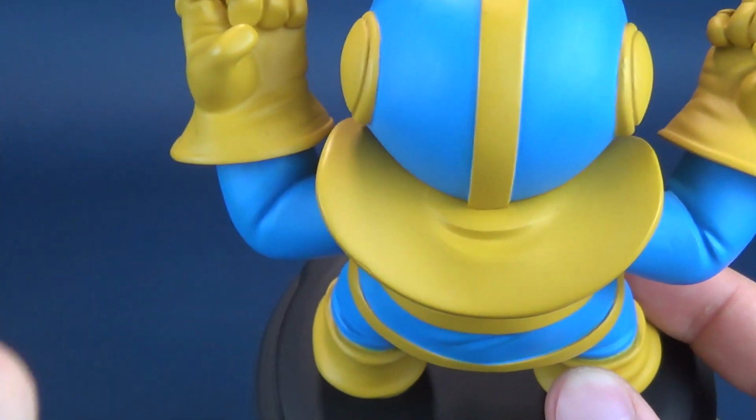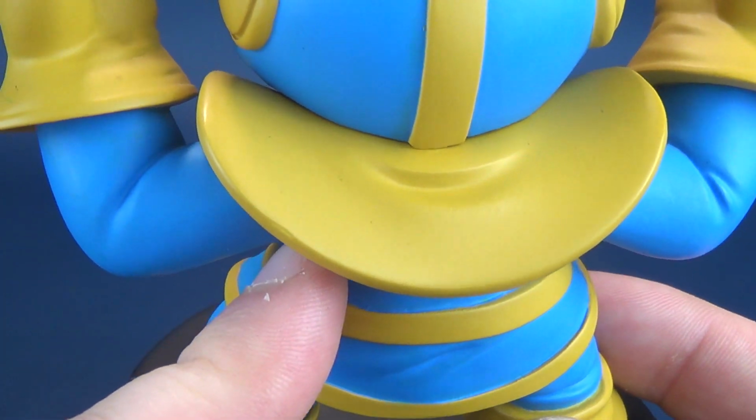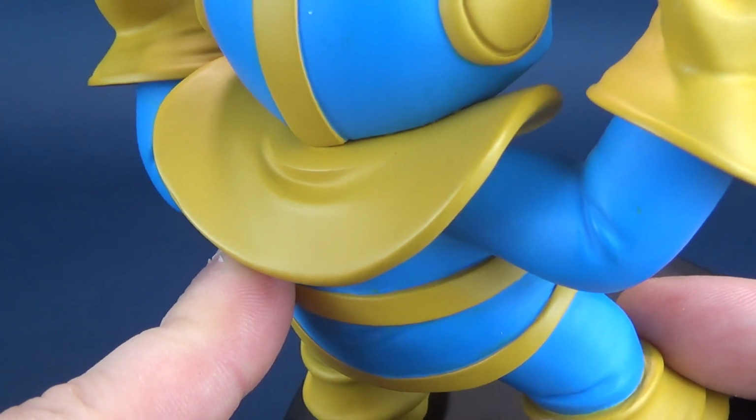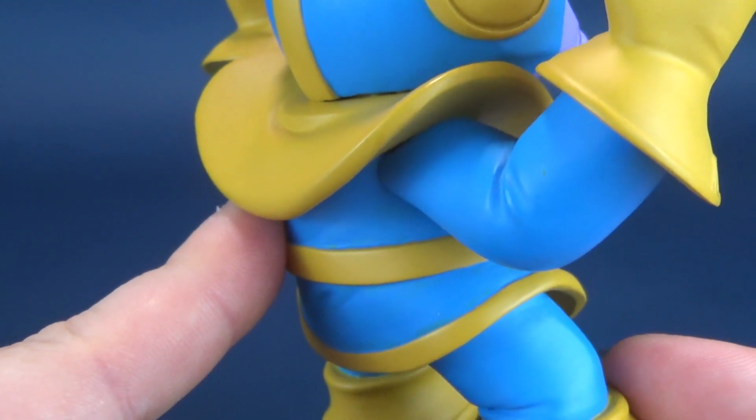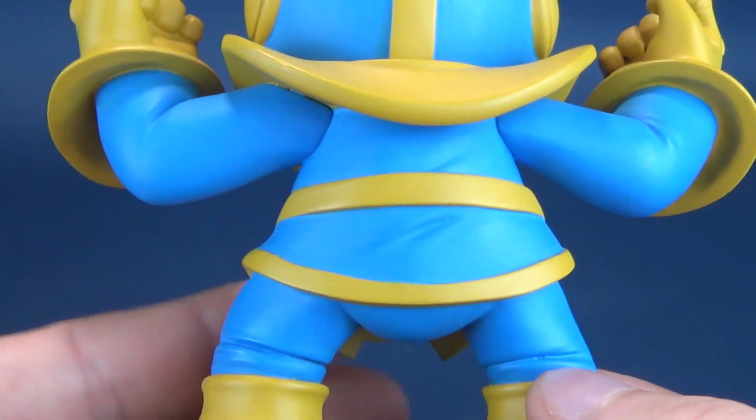I try my best to come up with ways to describe it. I think probably the best would be mustard yellow. I can't think of any other color, any other name I would use for this particular yellow, short of being mustard yellow.